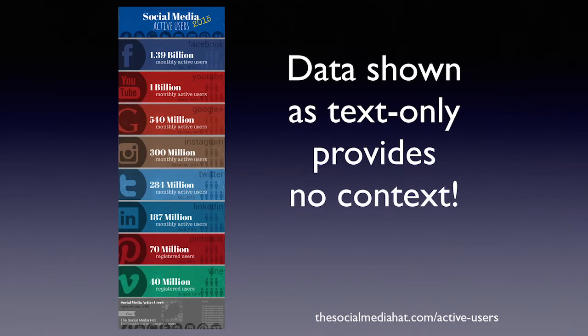So here's an example of an infographic that lays out how many users there are in all the top social media platforms, from Facebook at 1.4 billion down to Vine at only 40 million. They're all the same size boxes, they're all the same size fonts. You visually have no frame of reference for which numbers or values are bigger than others. You have to take the time to read them and compare them in your head, and it's actually more difficult that way.